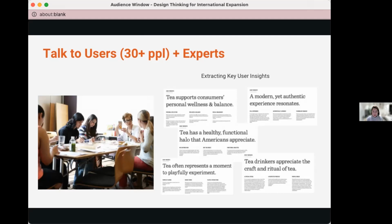One thing I like about helping with this design thinking process, any client, is I always learn something from my client's interview. So when you are talking to the customer, you extract key user insights. Every time you talk to the users, you extract key insights. Like these are the insights pulled up by the team. Tea supports customers' personal wellness and balance. Modern yet authentic experience resonates. Oh, the combination of modern and authentic. In that way, what is the authentic? There are a lot of questions around it. That's also something you want to write down.